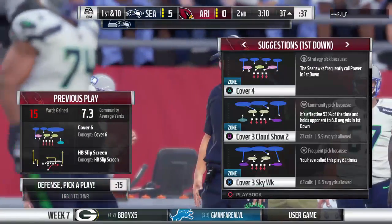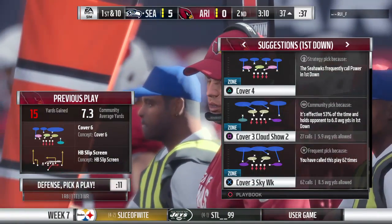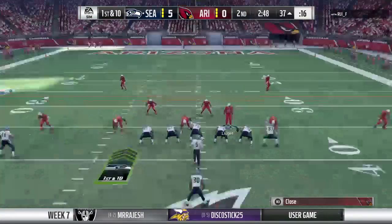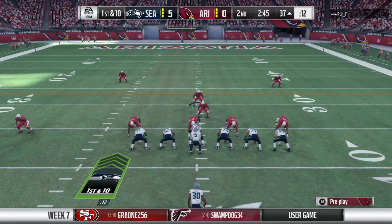Let's give a little credit there. The offensive play caller sensed that the screen pass was available. Whenever you're getting a lot of heavy pressure towards your quarterback, that's when you're thinking about running the screen and using that pressure against the defense. And it worked very well there for a first down. Let's go.